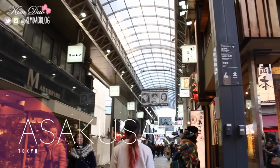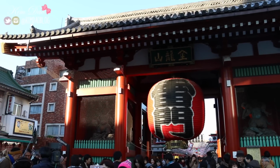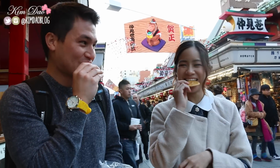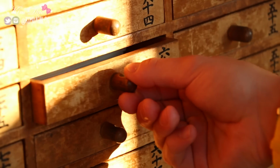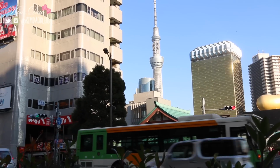After that I recommend you go to Asakusa. So Asakusa has more of a traditional feel to Japan and it's absolutely beautiful. I definitely recommend you guys walk down the Nakamise shopping district. Also there is a lot of street food. If you walk all the way down to the end of the street, you'll end up at Sensoji Temple. Around this area there's even more street food, and you can also go and check out your fortune. After that I recommend you go visiting the Tokyo Sky Tree.